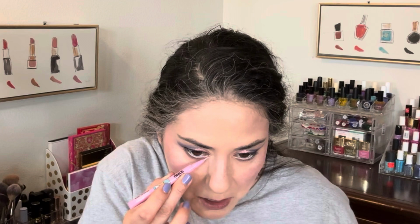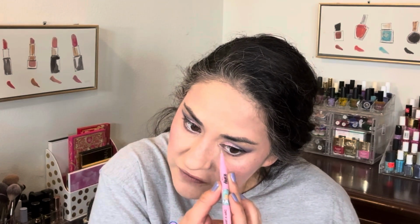Okay, for the lips, let's see. Oh, actually, I want to use my Wet n Wild liquid liner. If you saw my recent Shop My Stash, you know I'm trying to get some use out of this. I want to try to not put my hand on the carton too much. And I'm just going to put that right down there in the front for a little bit of a sparkly something when you're super close.